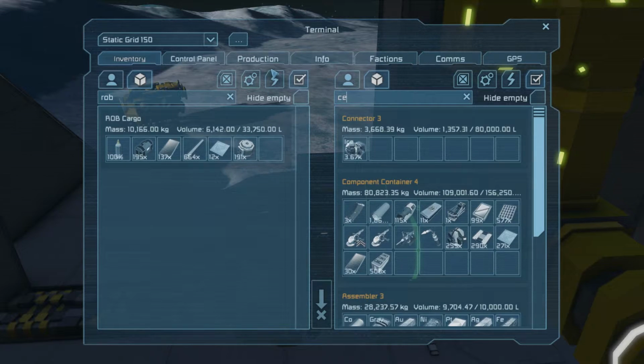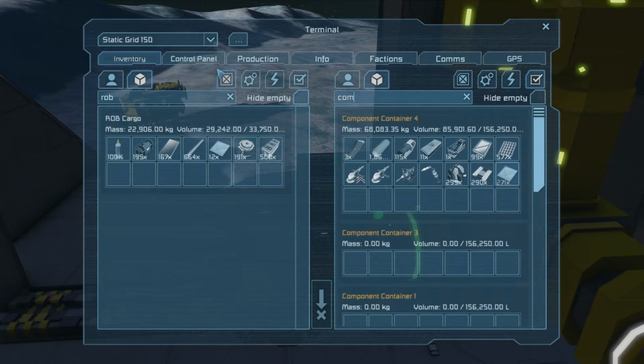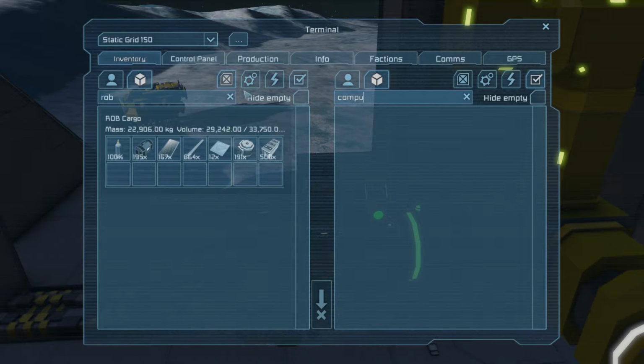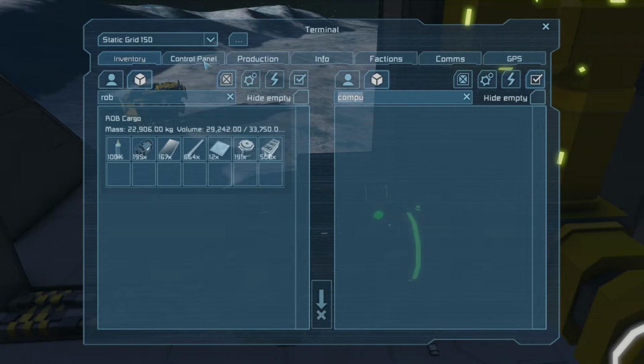Power cells. Oh, geez, that's a healthy amount. I need computers too. Not Vomputer. Computer. Okay, I have to make more computers. Let's see. That should be a good start. Plus, they're easy to make, so it's not like they're going to take very long.